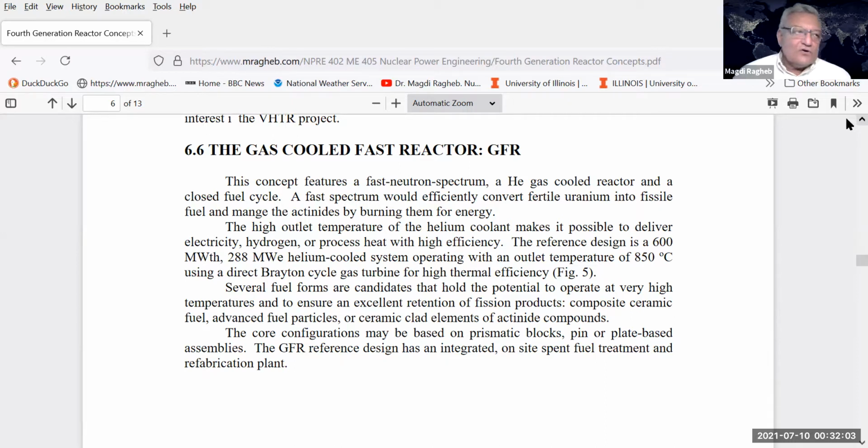Now this is cooled with a gas, so in that case, again, you can move from the steam cycle to the Brayton or the gas turbine cycle, and it can still provide a high temperature. But fast reactor means that it doesn't have a moderator or an efficient moderator. In that case, you can have the benefit of breeding.